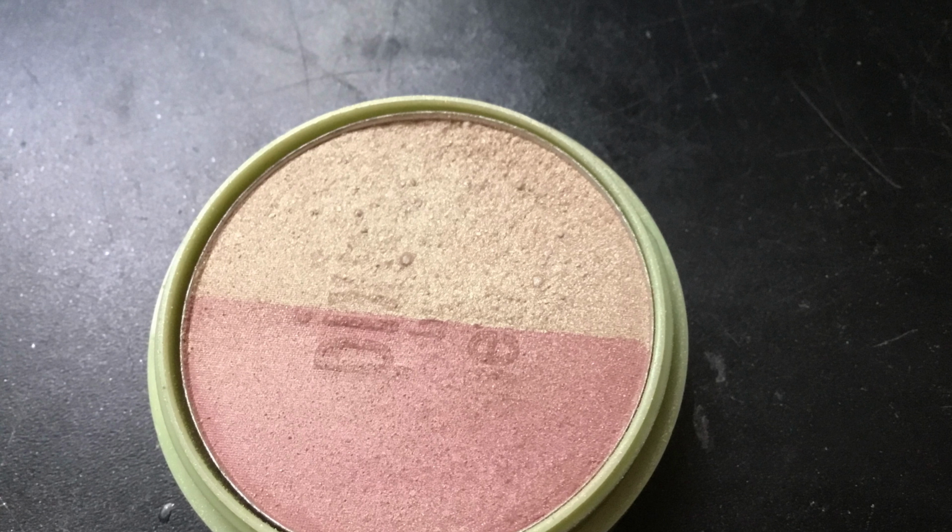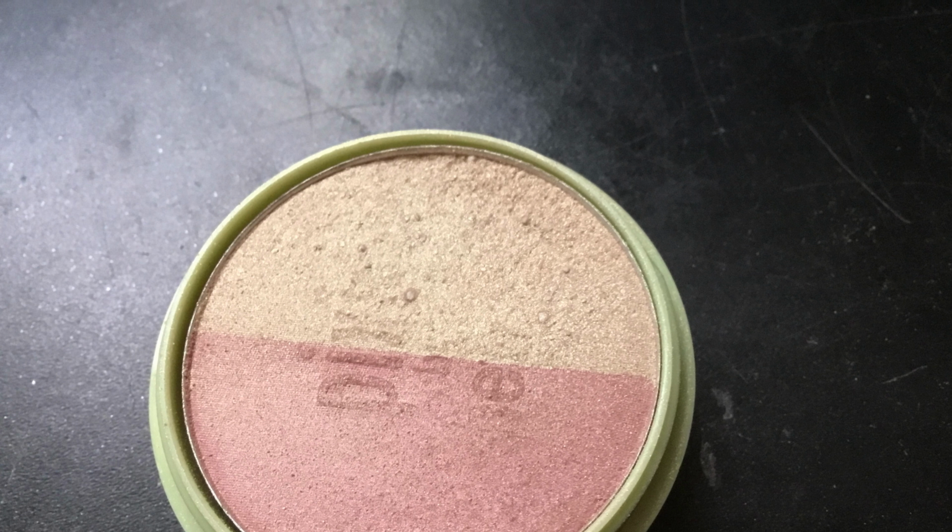And last, for Not a Second Time, I have the Pixi Blush Duo, and I have a picture of where I was last time, so I'll insert that now. And here I am this time.